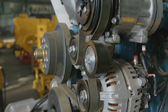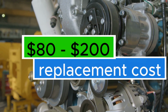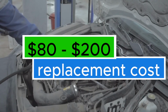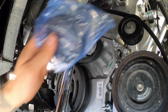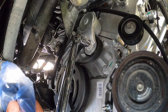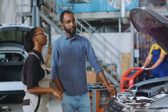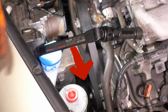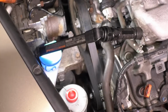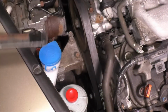Replacement cost. Your drive belt's tensioner pulley replacement will typically cost between $80 and $200. The labor will cost between $40 and $110, and the new part should only cost between $40 and $90. The auto shop's additional taxes and fees are not included in these costs. In general, the cost of doing this replacement work is not very high. You cannot afford to put off replacing this component once it wears out because the engine's drive belts depend on the idler pulley.